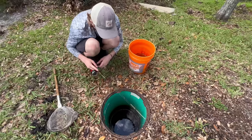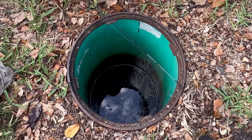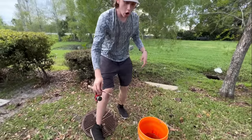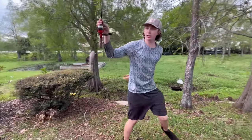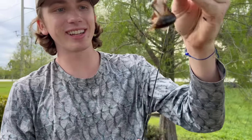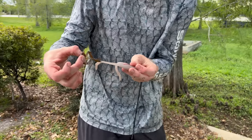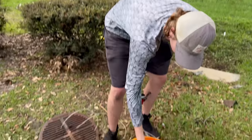Oh my God, it's freaking deep. Oh, there it is. There's my frog. Okay, that's... What? Oh, we got a crawfish on it! He's latched on to it. Yo, look, he hitched along for the ride, dude. That's so funny. Let go. Let go of the frog. Yeah, cut it out. We're gonna add him to the bucket.